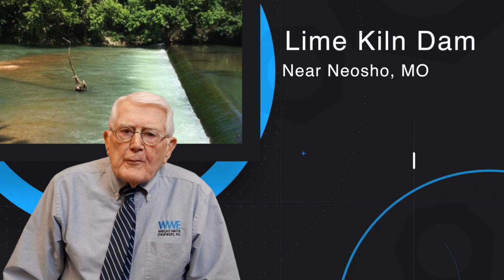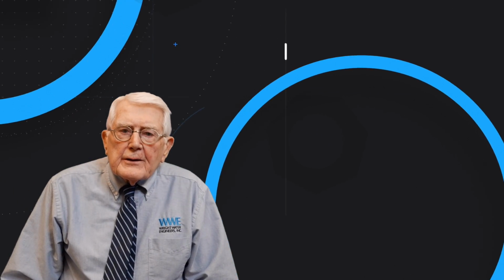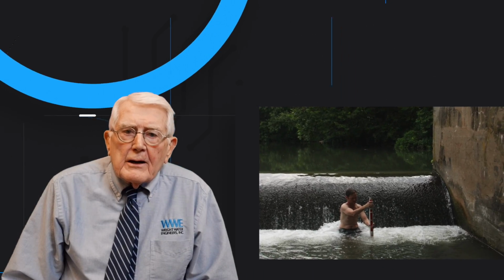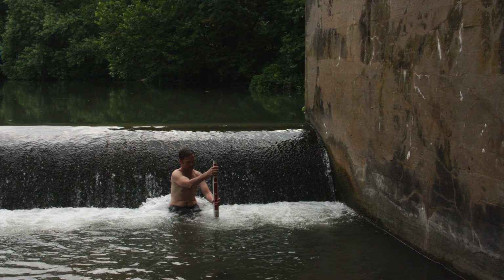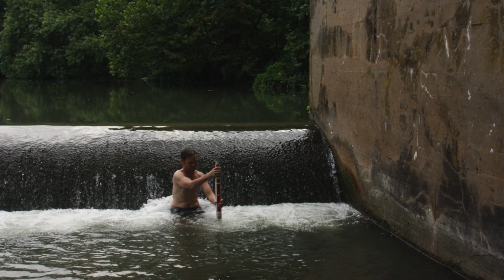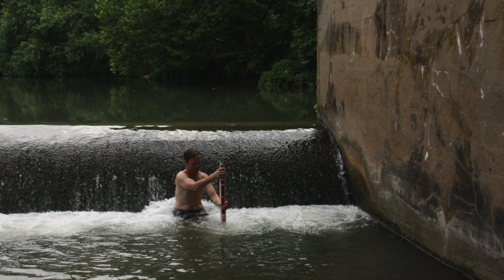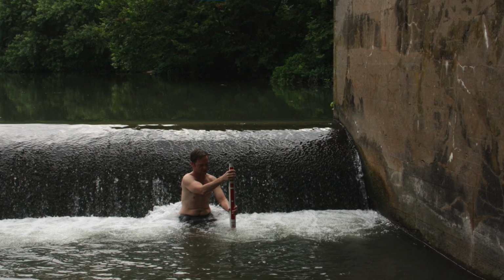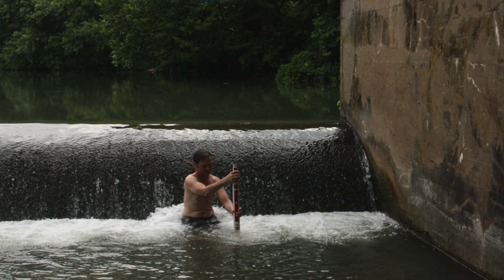During some flow levels on the river, the lime kiln dam is not at all dangerous because there's not enough velocity in the water to cause a reverse roller. Here you see Dr. Andrew Earls of our office taking measurements. There was no hazard whatsoever.